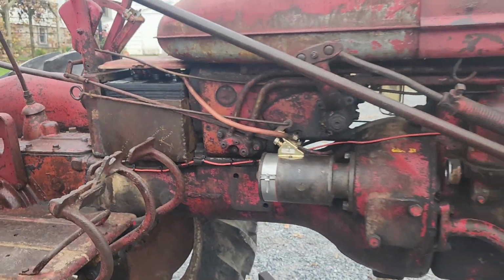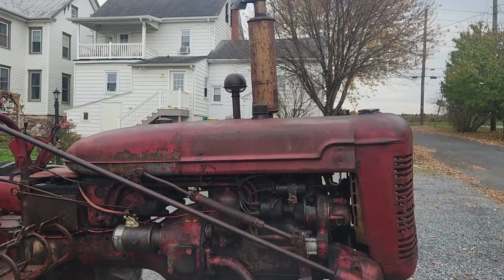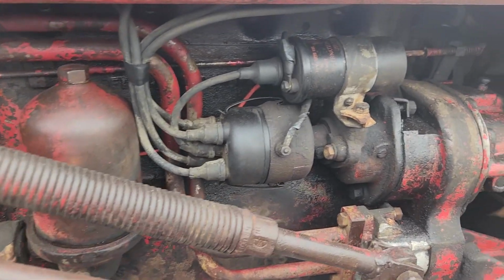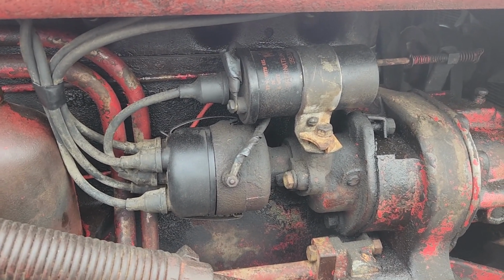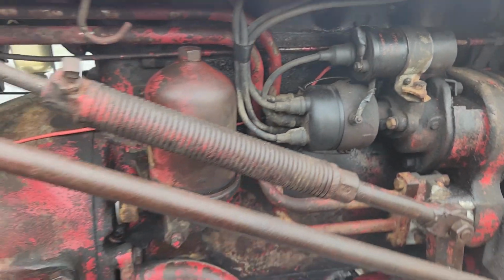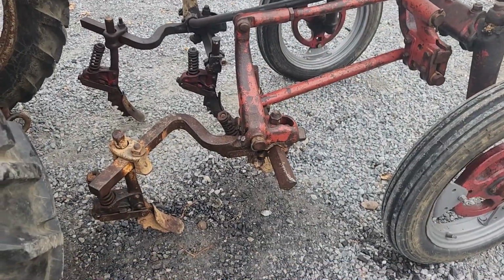But other than that, everything here, I've tried to keep it as close to original patina as I can. I think this tractor may have had magneto ignition originally, but like many of them, was converted over to coil ignition, as you can see here. But either way, having the original IH coil there is still pretty neat. And you can see it's really got decent patina overall, nice character.